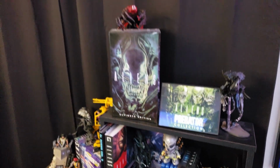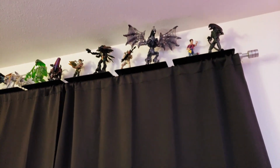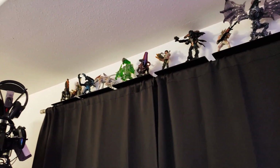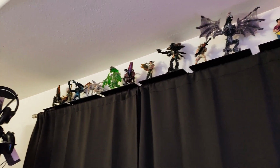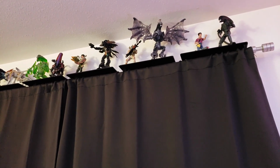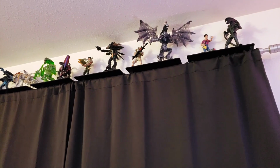So, and then growing up, of course, I've always been a big fan of Aliens. I had all the action figures from Kenner. So these are the early 90s Kenner Aliens action figures. And I put those little floating shelves up there. And yeah, I did this year. This is actually a pretty recent addition.